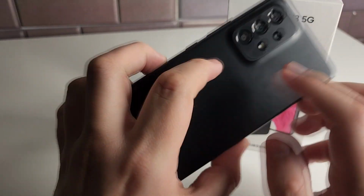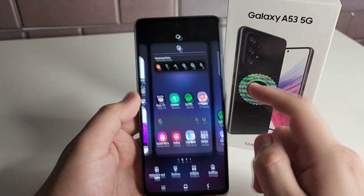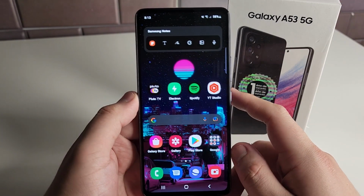Now getting into the phone, obviously we took a look at the body style. You guys know all about this, seamless to the camera, seamless kind of transition. But we have some cool stuff on here.